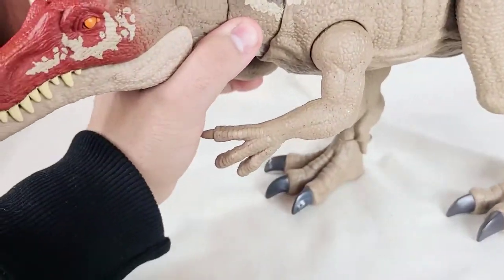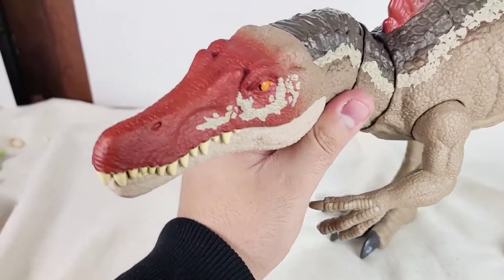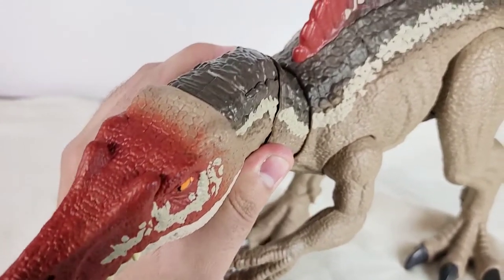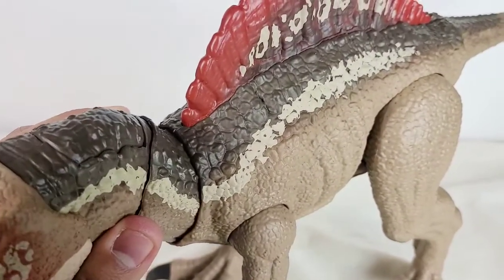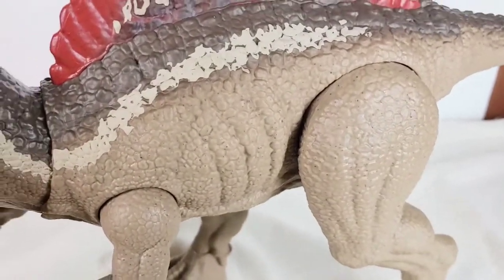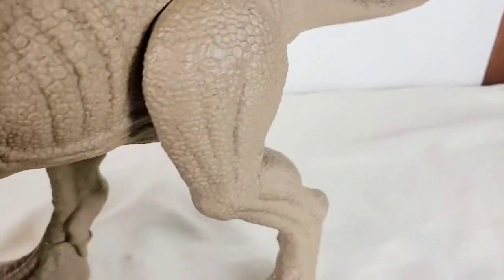And this does really impress me, because ever since I was a kid, I always wanted the animatronic Spinosaurus. But that was a figure I was never able to get because it was way too expensive on eBay, and that figure's notorious for breaking with ease. Then Mattel started making these Spinosauruses, and then I started having hope, and eventually I got this figure. And honestly, I'm pretty satisfied with it.